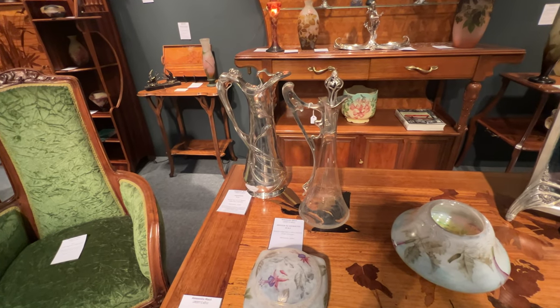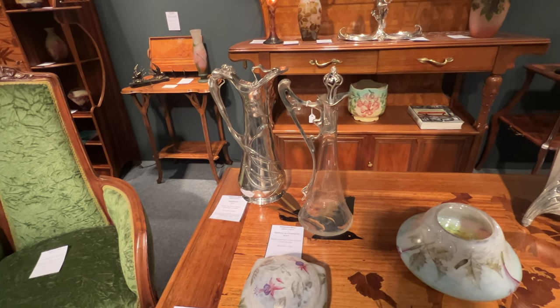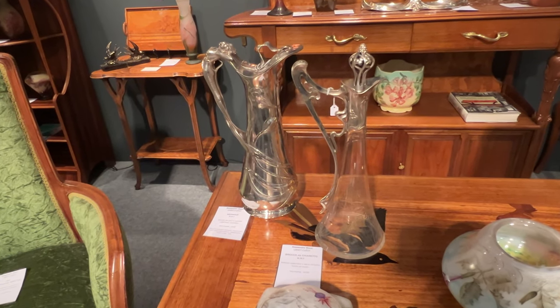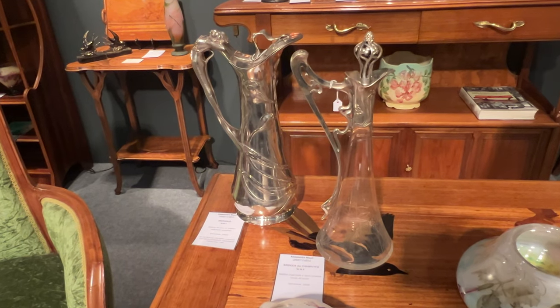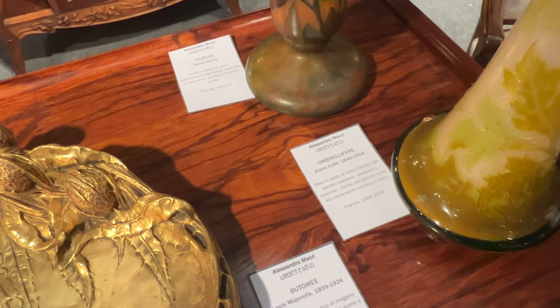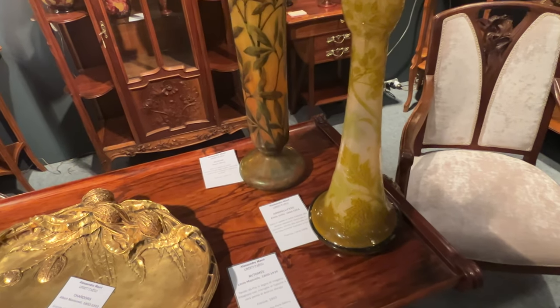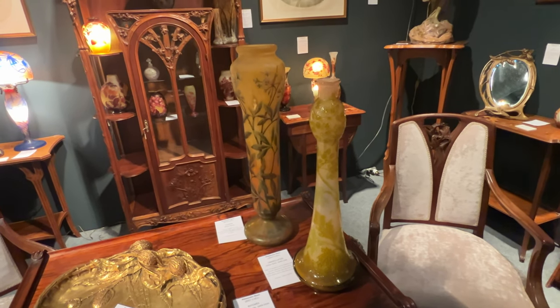Our next seller is Alessandro Macri, who specializes in Liberty and Art Deco, and he's here from Torino. If you love Art Nouveau and Art Deco like we do, you will be mesmerized by his collection. We couldn't even believe it.